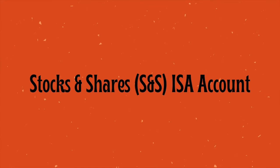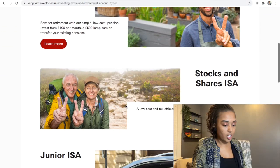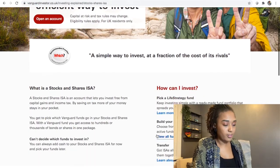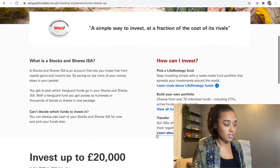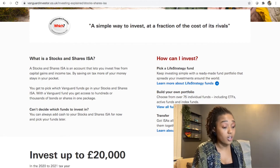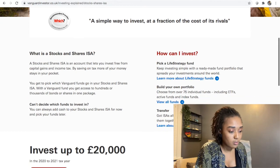Head over to the stocks and shares ISA. So this is what I have with Vanguard. I currently have a stocks and shares ISA. For this account, you have the same access to the full range of funds as you do for the SIPP, including life strategy funds, as mentioned here.